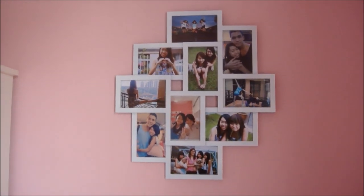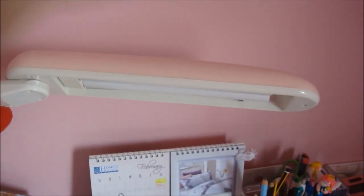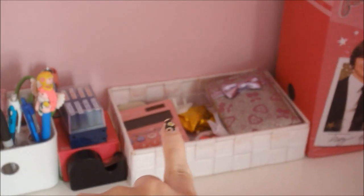Moving on to here, I have a photo frame up here. And then this is my writing table and stuff. So I have this decoration my dad bought for me. And then I have a pink lamp, and then a calendar, and then some pencils and pens, and more stationery stuff like a calculator. And then I place my camera here, so it's easier for me to film.